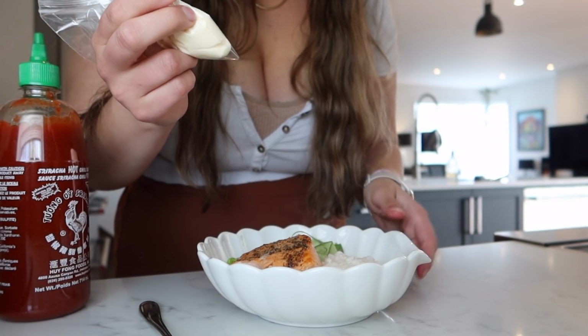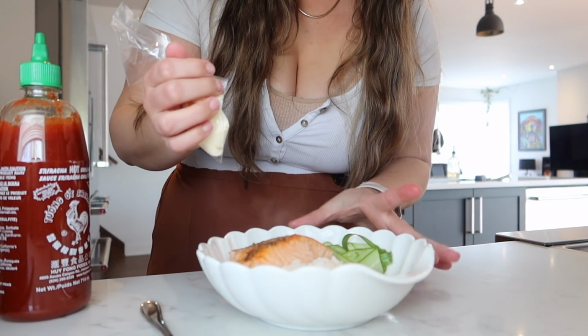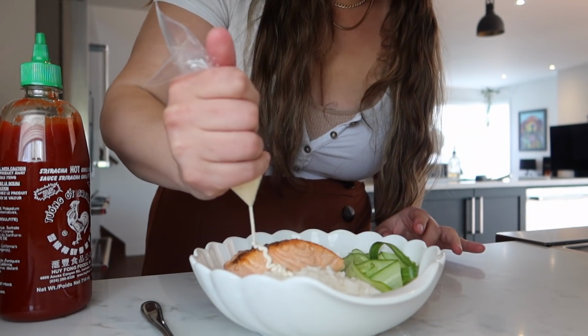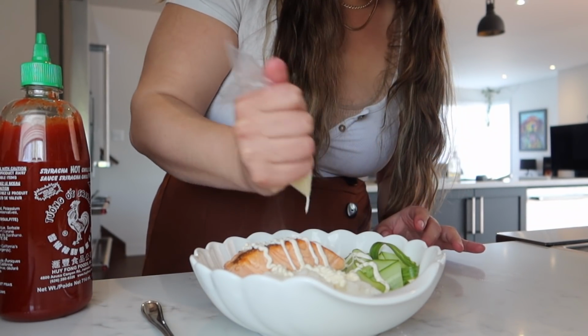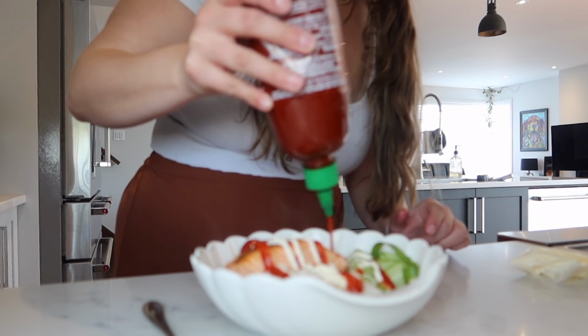I put some mayo in a little plastic bag to use as like a piping bag because I don't have QP mayo. And I kind of want this to look really pretty. Okay, it doesn't look that pretty, but it's okay. Go in now with the sriracha.